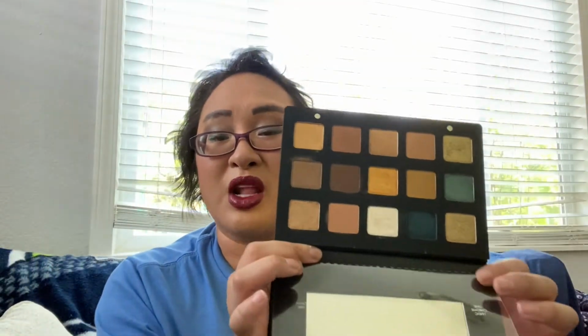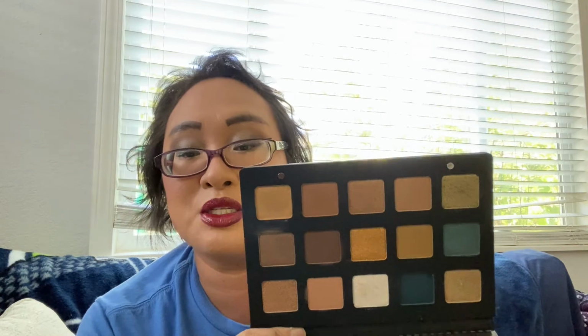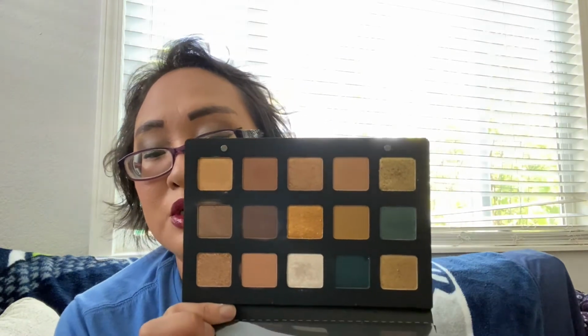I like the fact that it's a mainly neutral palette, and it's not as boring as some of the other neutral palettes I've already discussed. So I do really like this palette, and I like the looks I can get with it. It's just that I have 5 that I like better. So with that being said, I'm on to the top 5.